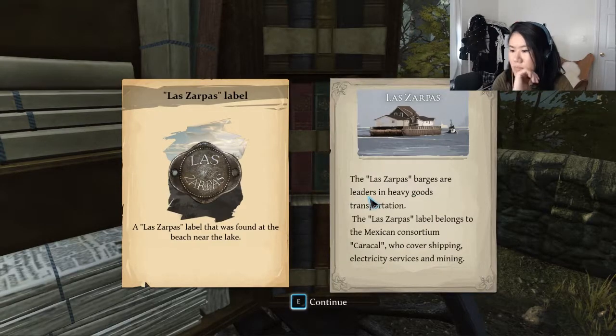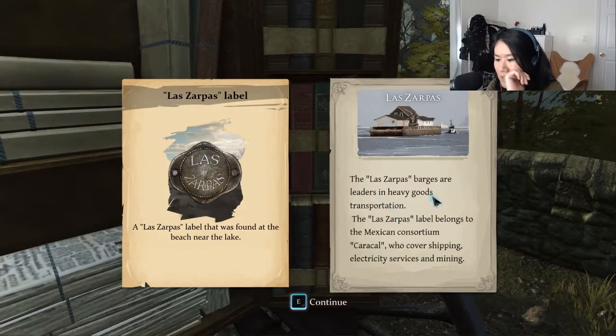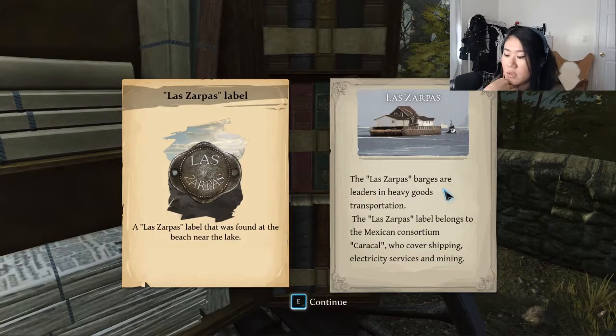There we go. The Lazarpas barges are leaders in heavy goods transportation. The Lazarpas label belongs to the Mexican consortium Caracal, who covers shipping, electricity services, and mining.